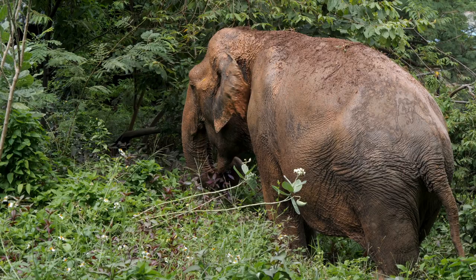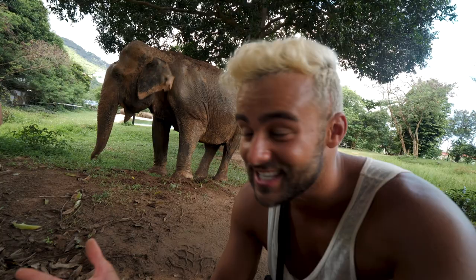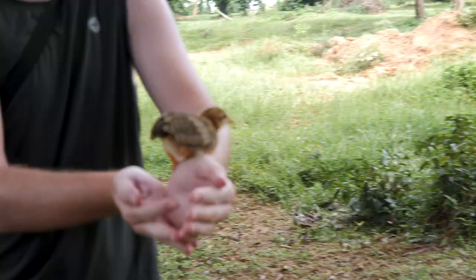This is absolutely mental. So she's picking up the mud, using her trunk and her feet and covering her body with it. And that is because she wants to protect herself from all the mosquitoes and all the insects. She doesn't have mosquito repellent. She uses mud. What is going on?